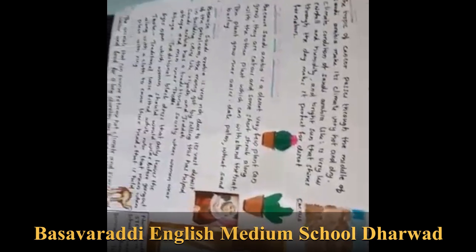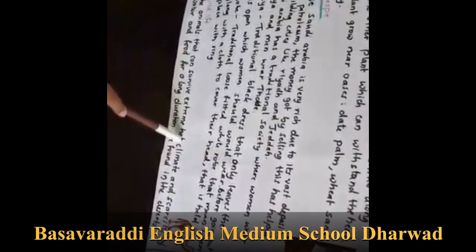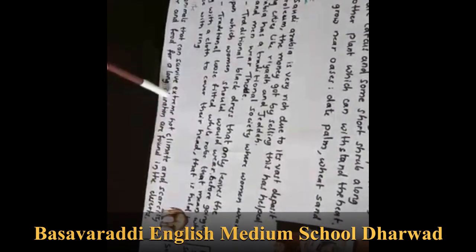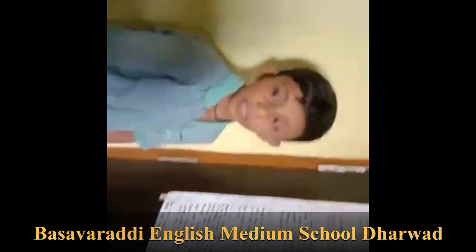Now we will learn about wildlife. The animals that can survive extremely hot climate and scarcity of water and food for a long duration are found in the deserts. Now see here, this is a camel. Camel is also known as ship of the desert.